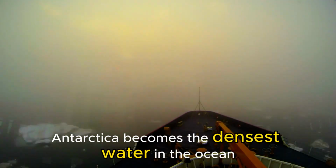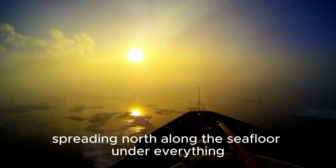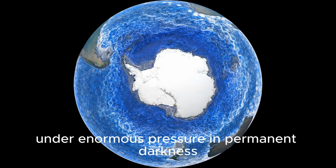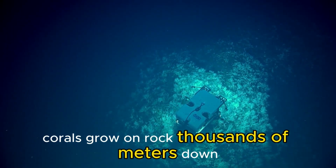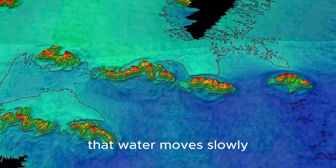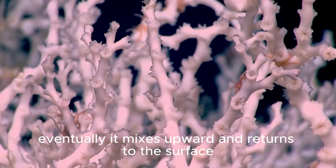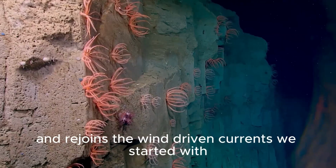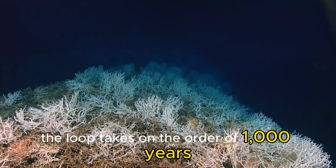The water that sinks off Antarctica becomes the densest water in the ocean, and it fills the deep basins of the entire planet, spreading north along the seafloor under everything. Down there, it's a few degrees above freezing, under enormous pressure, in permanent darkness. And it is not empty. Corals grow on rock thousands of meters down, feeding on what drifts past. That water moves slowly. It takes centuries to cross an ocean basin. Eventually, it mixes upward and returns to the surface, mostly in the Pacific and Indian Oceans, and rejoins the wind-driven currents we started with. Start to finish, the loop takes on the order of 1,000 years.